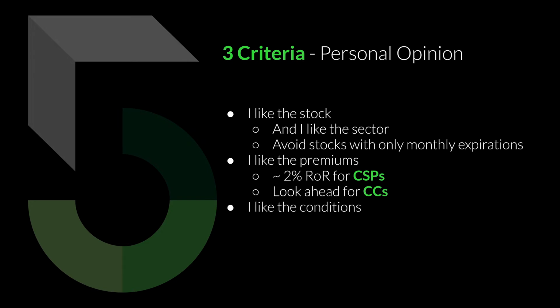The third criteria is I have to like the conditions regarding the stock and or the options. That means I avoid earnings or other binary events. I've been burned a few times on different binary events such as earnings or clinical results from a pharmaceutical company. Some have gone in my favor, some haven't, but it's just too much of a risk. So I'm trying to avoid those as much as possible because many times that just adds a loss in my trade log, and I don't want to have that if I can avoid it. There are definitely ways to avoid it. I just don't trade those particular stocks.